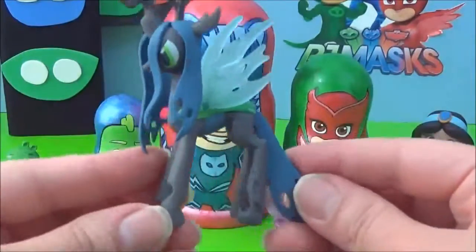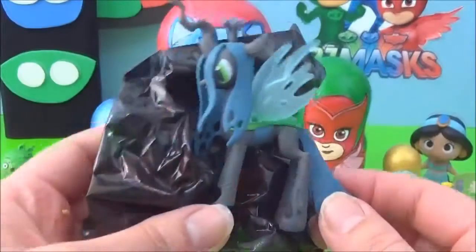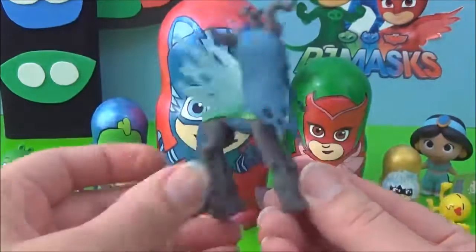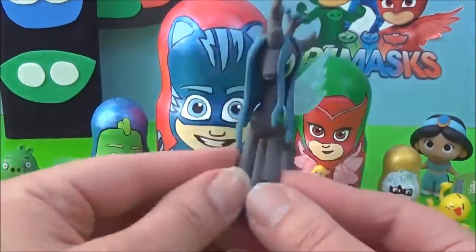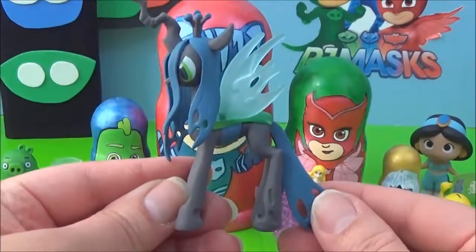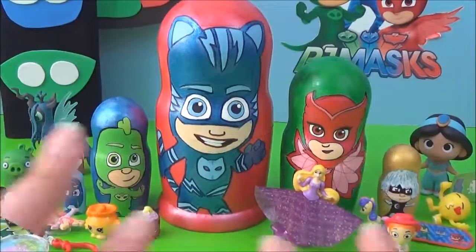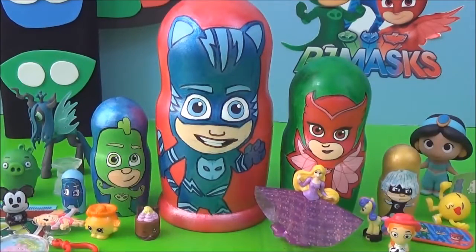Wow, this is awesome, guys. We got Queen Chrysalis. Wow. She looks awesome. And very scary. Alright guys, these are all the surprises in the PJ Masks nesting dolls.